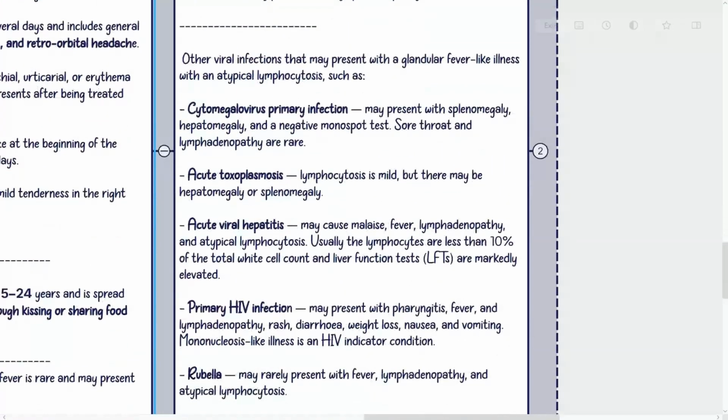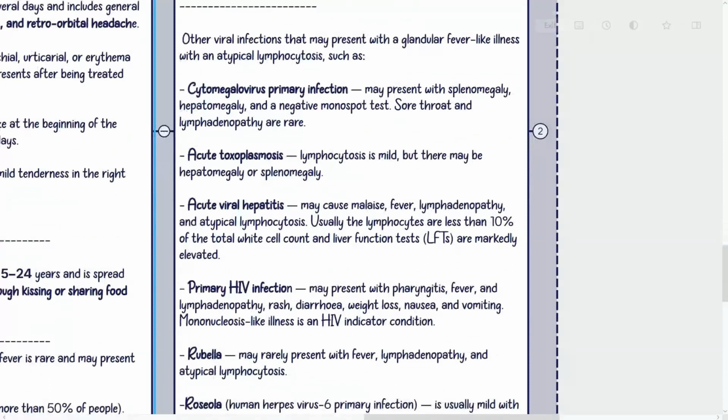Other viral infections may present with a glandular fever-like illness with an atypical lymphocytosis, such as cytomegalovirus primary infection, which may present with splenomegaly, hepatomegaly, and a negative monospot test. Sore throat and lymphadenopathy are rare. Acute toxoplasmosis. Lymphocytosis is mild, but there may be hepatomegaly or splenomegaly. Acute viral hepatitis may cause malaise, fever, lymphadenopathy, and atypical lymphocytosis. Usually the lymphocytes are less than 10% of the total white cell count, and liver function tests are markedly elevated.